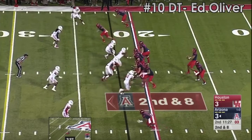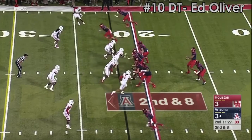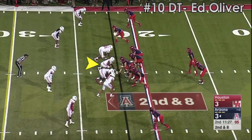This first clip that I'm going to show you is Oliver lined up right here. He's the left defensive end. Houston runs kind of a 3-3-5, 3-4 defense type, and he's often lined up as that nose tackle. He's definitely more of a quick, penetrating type defensive tackle, but he's much more than just that. So as we see here, here's Oliver. He's kind of shading the shoulder of the center, in that one technique.